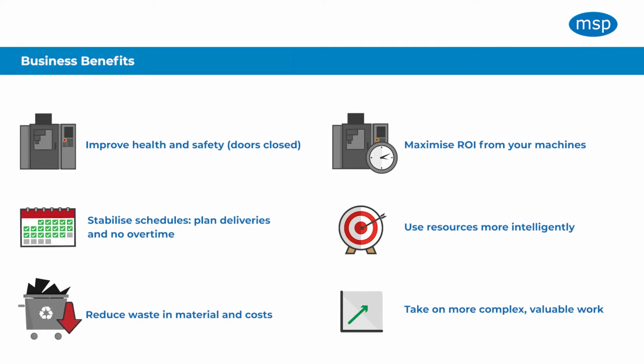Because you've got so much control of the process and of your machine tools, we can help you totally eliminate rework and scrap. So that totally drives down the wastage costs of the production line. And because you have more capability on your shop floor, you can tender for more complex or more valuable work.